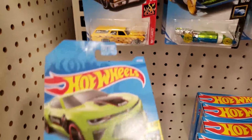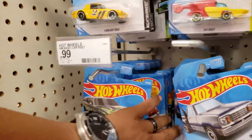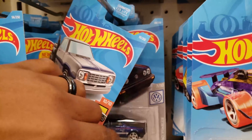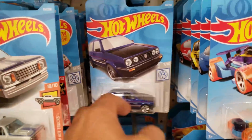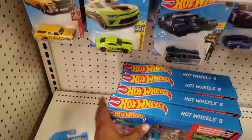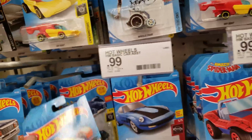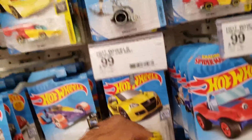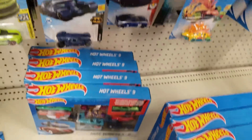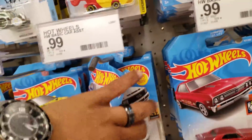I think I grabbed one of these already. I'm not quite sure, but I hope I already did. And the Golf. Yeah, I believe we already got it. Take another one in case we did not get it. Oh yeah, definitely gonna double on the Fair Lady. Somebody was asking for this one. Oh, look at this one. Might as well. What else?